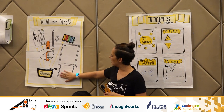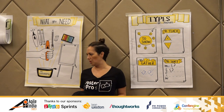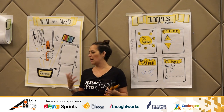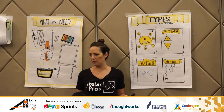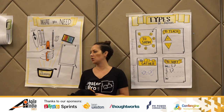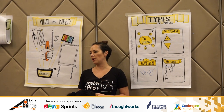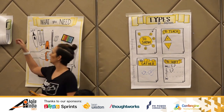And then ideally you want a flip chart. When I started, I was drawing on a table. You can start by drawing on the floor or on a table, that's fine. If you get more serious, I would say invest in a flip chart or use a flip chart at your office. Okay, cool.